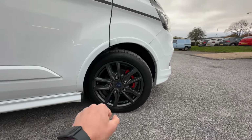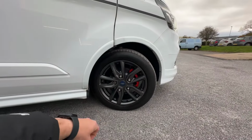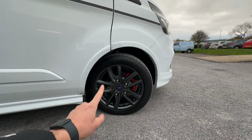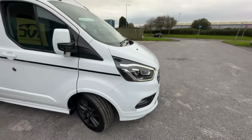So it's this nice matte sort of graphite grey. There are some curbing marks to the very edge of the wheel, which again have just been neatly touched in the correct colour. But I say worth noting. Something else that's worth noting are the tyres that are on here. So there's a full set of Goodyear tyres, which is of course always a sign that someone has really cared and looked after this van.